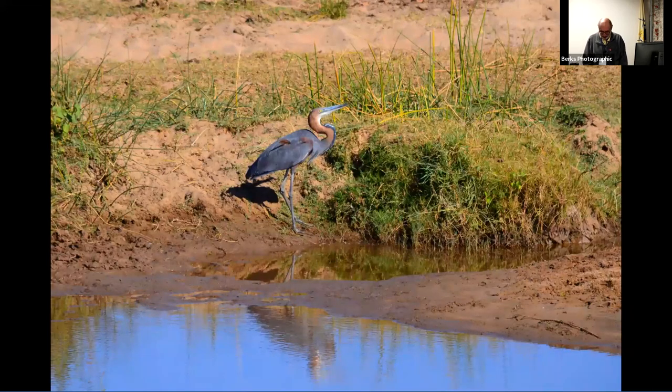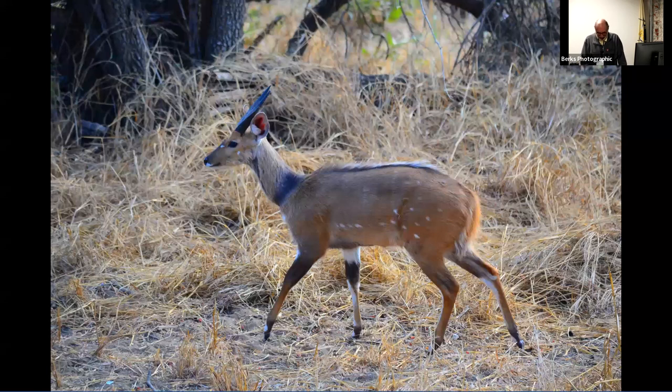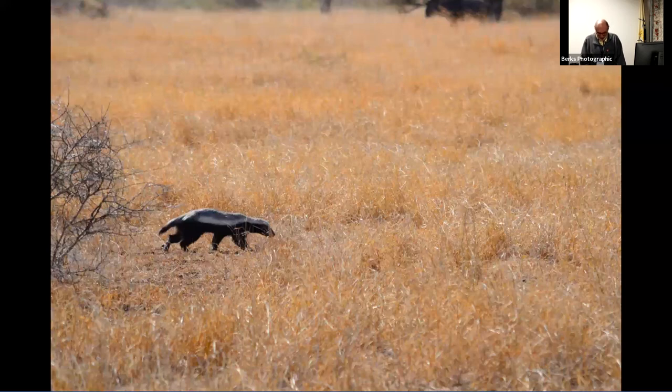The Goliath heron, up to 5 feet high, according to one source. It also claimed that the wingspread could be 9 feet. I found others saying 7.5 is the most. Just don't know. A bushbuck. I saw very few of them on any of my trips, but I really liked the markings. They spend a lot of their time in the bush, though they are not as easy to spot as a lot of others.